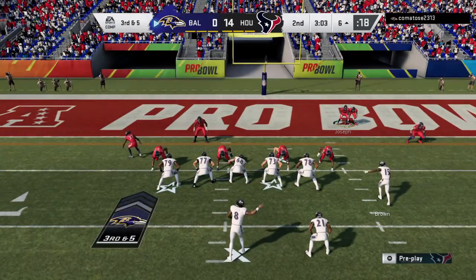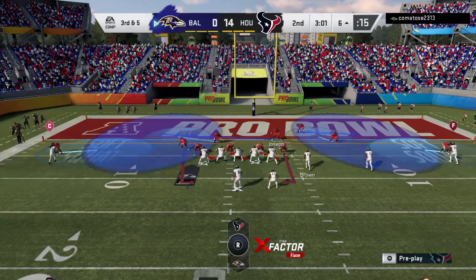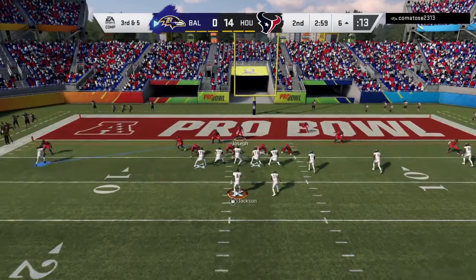41's the mic. Ball trot. And let's get this. 41's the mic.